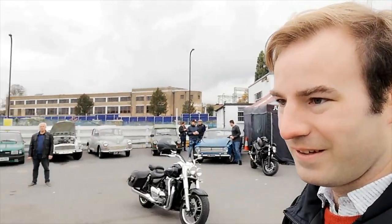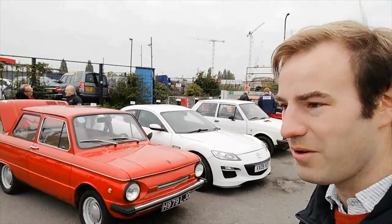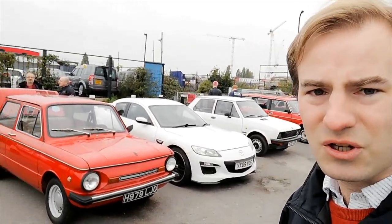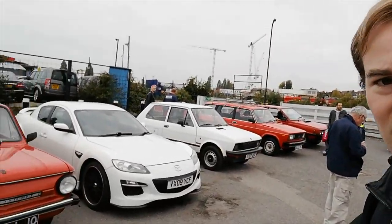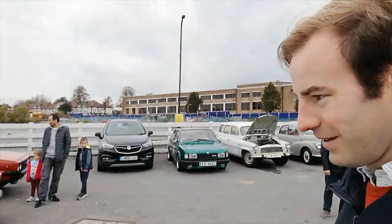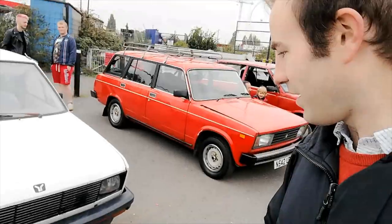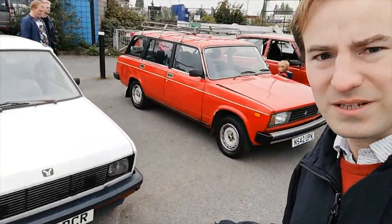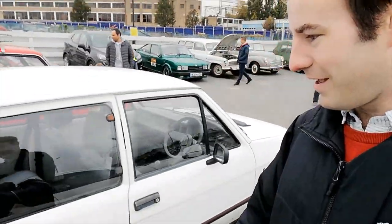So here we have a Zaporozhets. These are pretty rare in this country. As you can see, it's left-hand drive, so it is an import. They were never sold in the UK. So that's quite an iconic thing to see. This Mazda isn't Eastern Bloc, it just happens to be parked there. This is a Yugo, so from Yugoslavia, made by Zastava, but we called them the Yugos. There's only about 12 of these little Yugo 45s left in the UK.